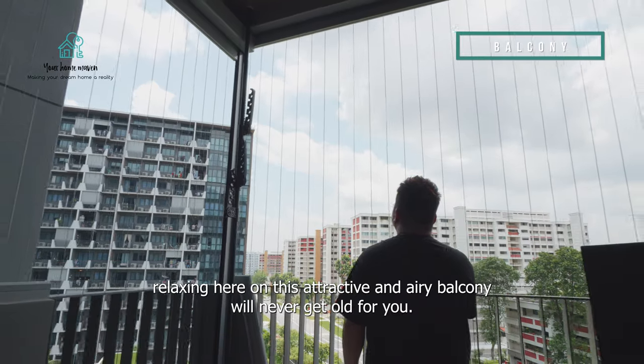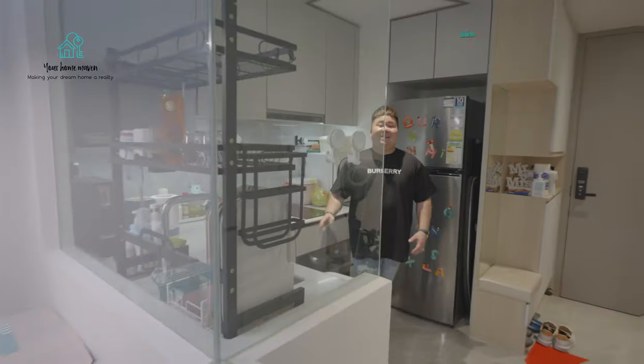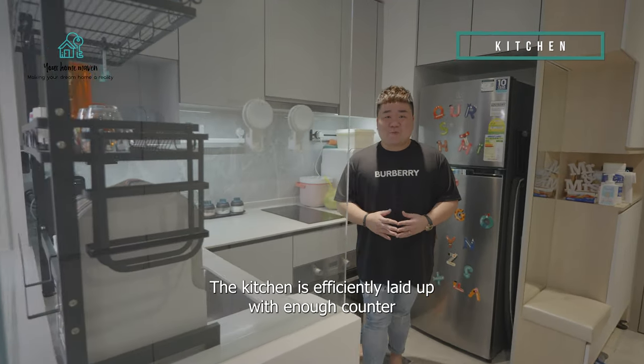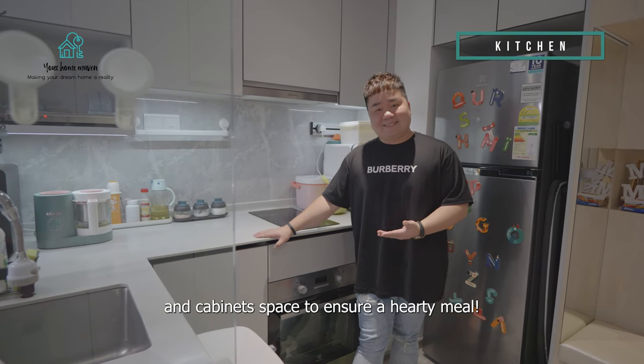Relaxing here on this attractive and airy balcony will never get old for you. The kitchen is efficiently laid out with enough counter and cabinet space to ensure a hearty meal.